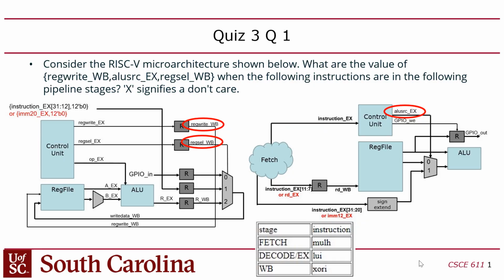is about the microarchitecture. So in this one, I've got the RISC-V microarchitecture from the slides. And I realize this is a little confusing because I've got the design in 2 pieces here, even though it's all one CPU. I try to make it as readable as possible. This shows the control unit, register file, ALU. This also shows the control unit, register file, and ALU, but on this side we have different signals.